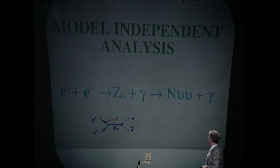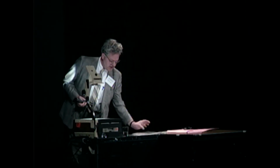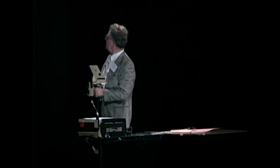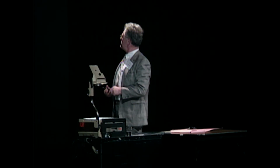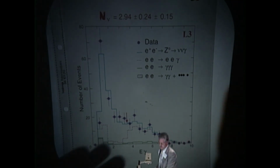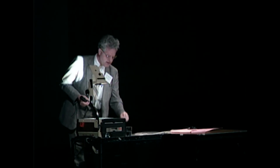Although you create a Z0 which decays into neutrino-antineutrino, it may have emitted a gamma beforehand, and that gives you a signature that the process took place. The spectrum of these gammas is given by this blue histogram in calculation and agrees exactly with the data if the number of neutrinos is 3. So this gives an independent confirmation.